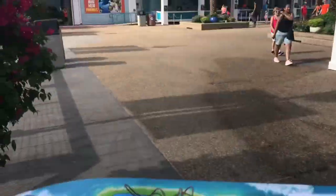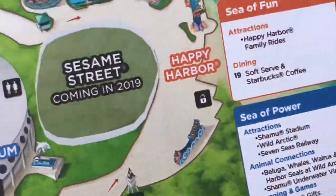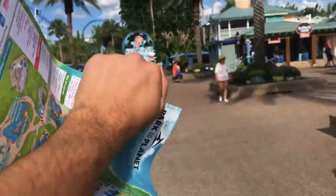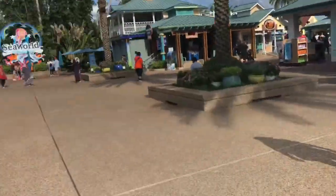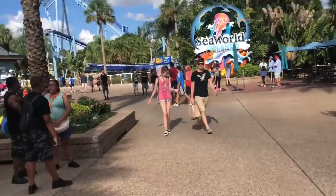I can see they've started to change the map a little bit. They kind of have Infinity Falls on here now. It's not open yet. And they removed some of the Shrooms Happy Harbor stuff. And one other thing that's really cool, over here, they got rid of this. Last time I was here, they had a huge tent because that store was being remodeled and they had all the stuff out here, but that store has since opened up. And now it's a nice open pathway again. Good for the summer crowds.